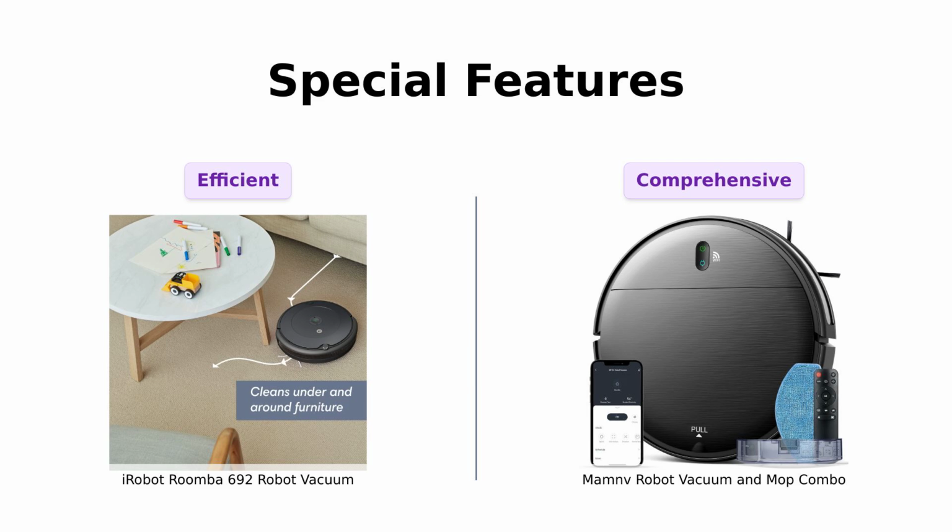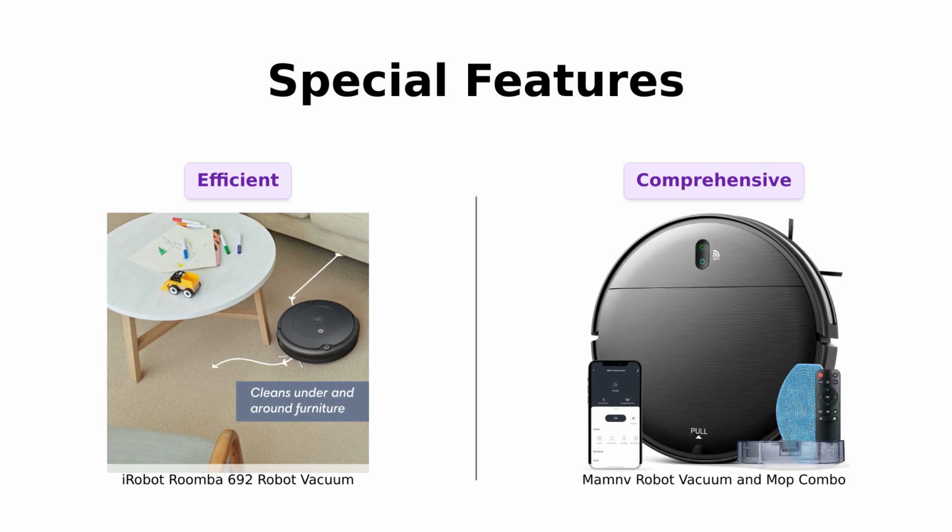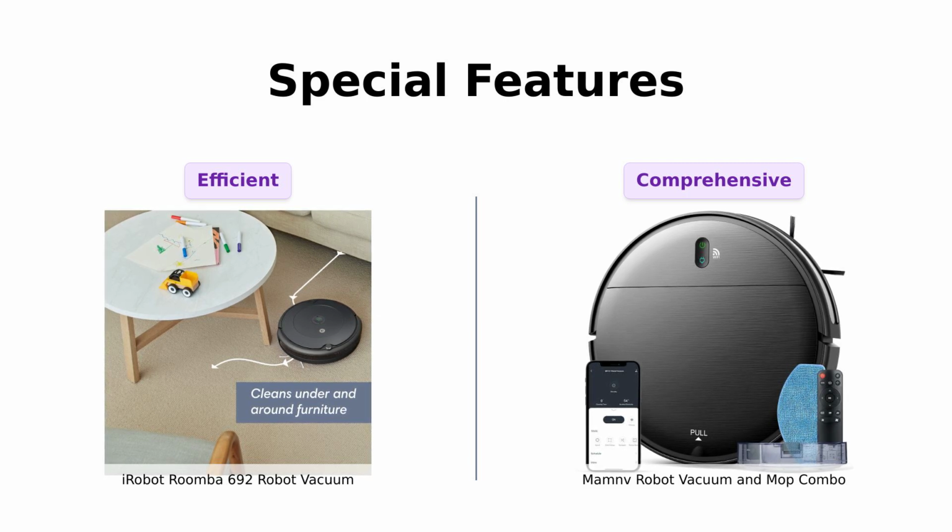Special features can be a deal breaker. The Roomba 692 has dirt detect sensors that focus on dirtier areas of your home. Reviewers love this feature for its efficiency in high-traffic areas.